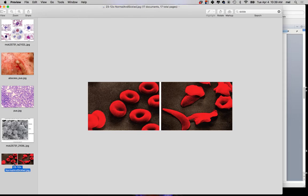You probably covered it before. There are advantages to it, exactly. So this is a normal red blood cell, and this is a sickled red blood cell. What happens is there is a single point mutation, a single nucleotide substitution that causes an amino acid substitution. That substitution causes hemoglobin to fold differently, and if you ever get these cells into low oxygen conditions, they will sickle like that.